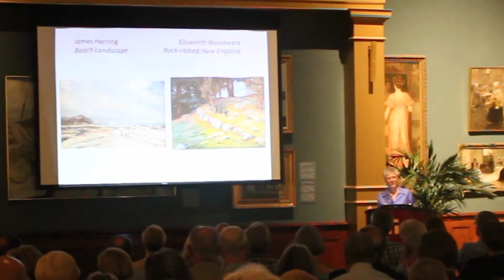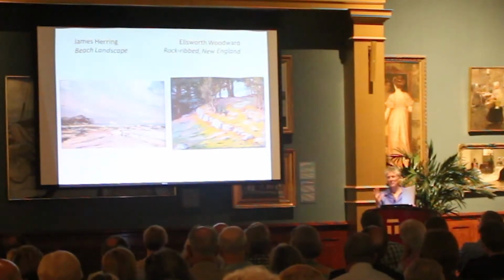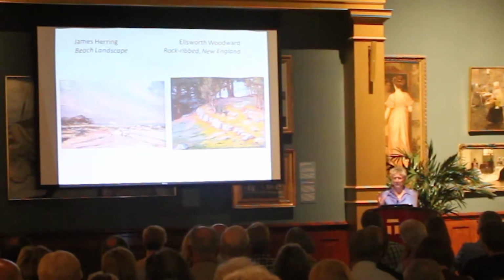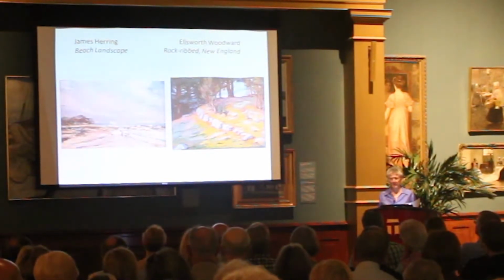So we're very fortunate to have this small landscape in the Johnson collection, and once again was painted on a board, something called Academy board, which is a pre-prepared board, which would be easy to take down to the beach where he could paint this very openly brushed landscape. And this is not a good reproduction.